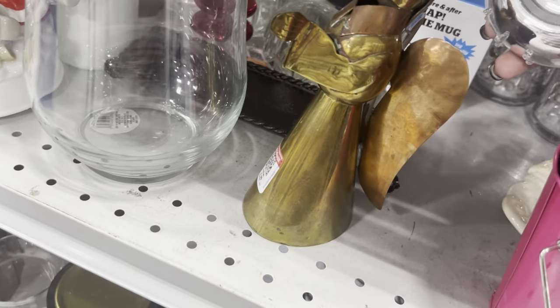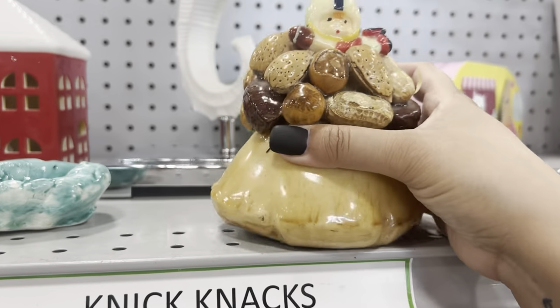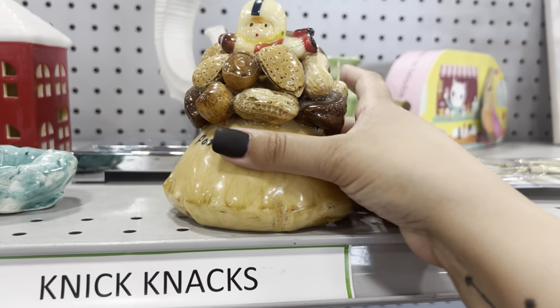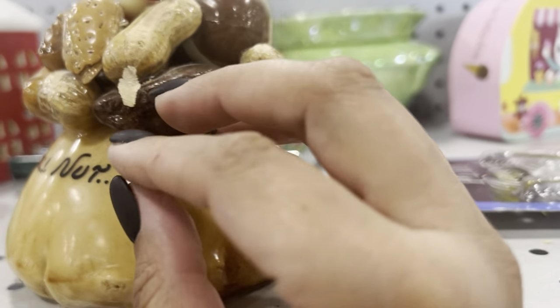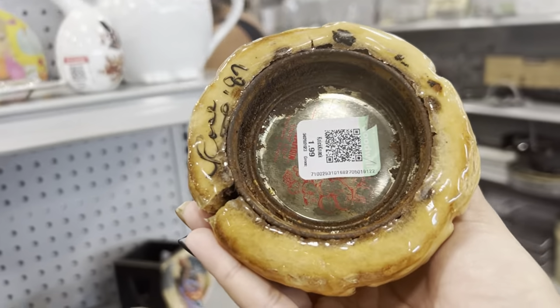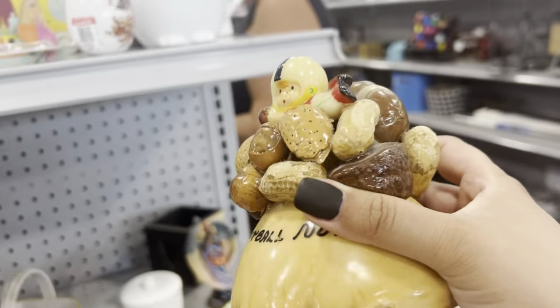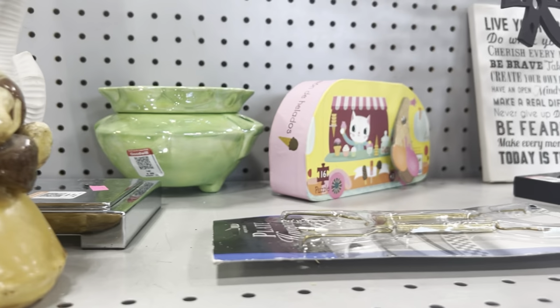Yeah. Gosh, look at this awful thing. Someone made it. It says football nut with a bunch of nuts. It's like real nuts and then they put resin over it. It's like a can thing back there. Whoever made this, I'm so sorry if you're watching this. This is awful. This is awful.